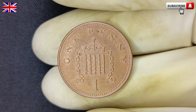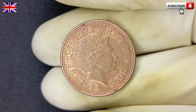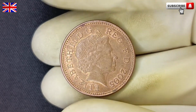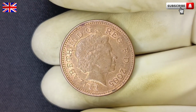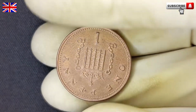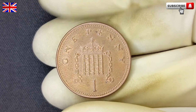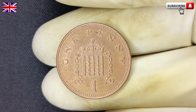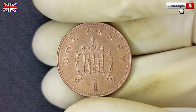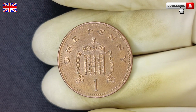A single coin, just 1 penny by denomination, had reached the incredible price of $19 million. Not for its face value, but for its historical rarity, immaculate condition, and the fiery demand it ignited among global collectors. This sale has cemented the 2005 one penny's place among the rarest and most valuable coins in the world. And it serves as a powerful reminder: never underestimate the power of a coin. What may seem like spare change could, under the right circumstances, be a life-changing discovery.